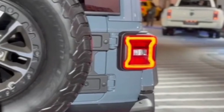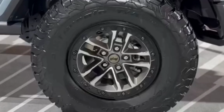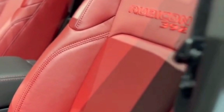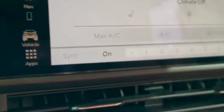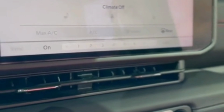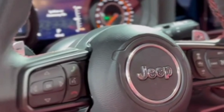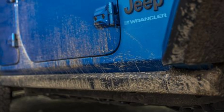The turbocharged 4-cylinder engine is optional and teams up with an electric motor to provide additional power, but this powertrain is only available with the 8-speed automatic. In addition to the standard V6 and optional 4-cylinder hybrid, the Wrangler can also be equipped with a 3.6-liter V6 with a similar hybrid assist, a 3.0-liter diesel V6, a 375 horsepower plug-in hybrid 4xe powertrain, or a 6.4-liter V8.